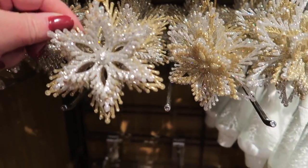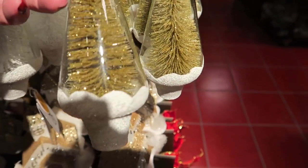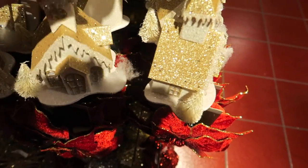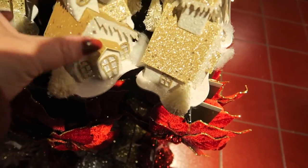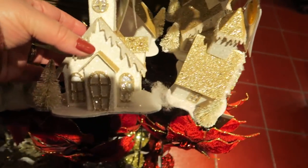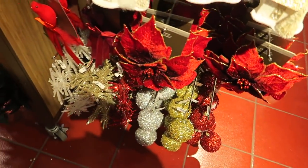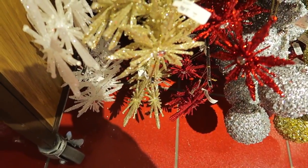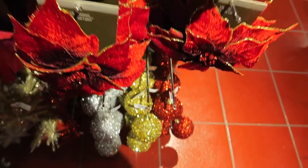$3.99. Silver and gold. And these are $4.99. And these little guys are, let me see. Do they light up? And they are $8.99. We're getting the glare there from the light. The shadow, sorry. Sorry about that shadow. A little clippy. And then they also have poinsettia clippies. And then these little stars. And these little balls here are $3.99.